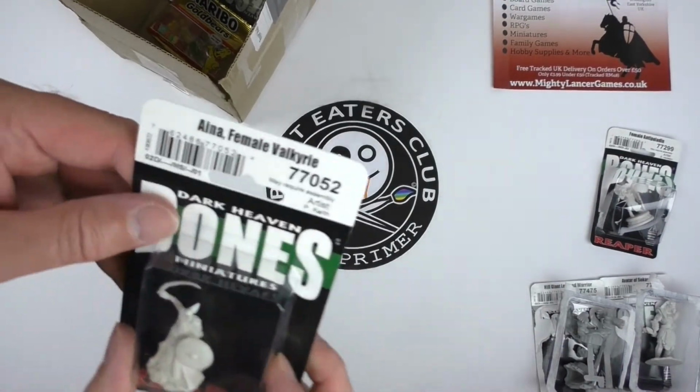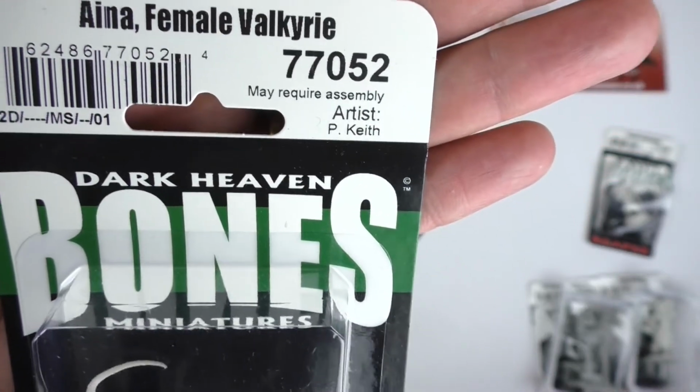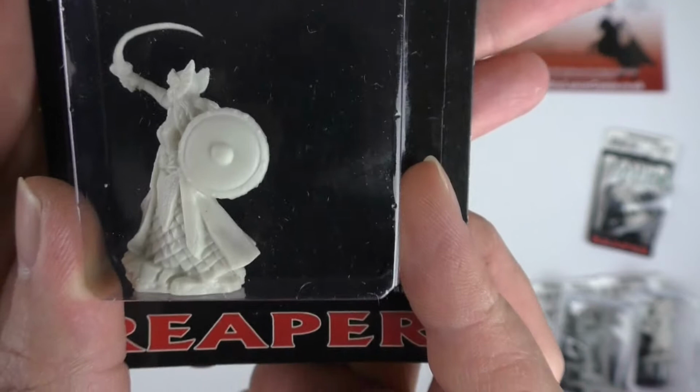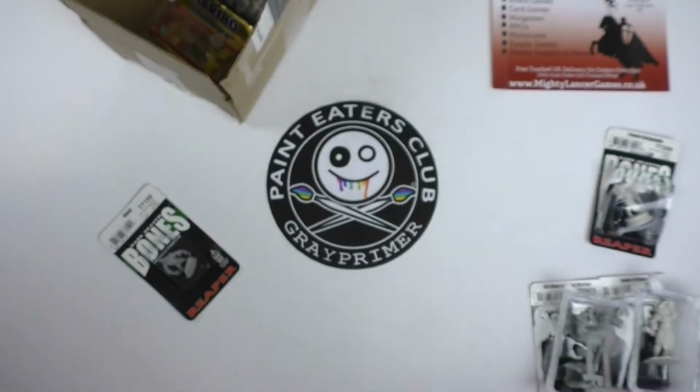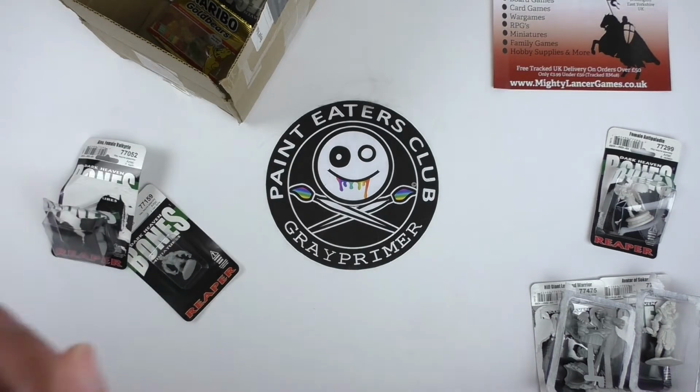And then we have Aina, the female Valkyrie. From P. Keith. Oh, super curvy sword. Oh my goodness me. She's almost hitting herself in the back of the head with this one.